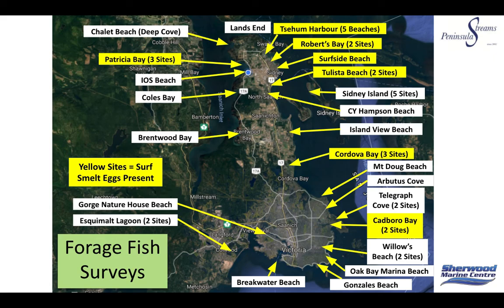Now you'll see a number of beaches here highlighted. The ones in yellow are areas where we successfully found surf smelt eggs. And if you're wondering what a surf smelt looks like, please stay tuned until the next slide.